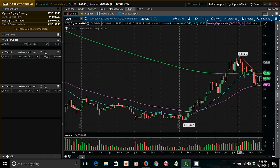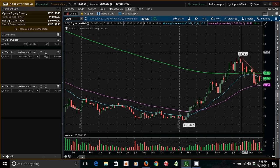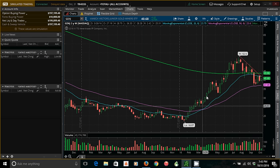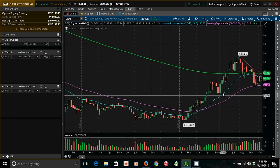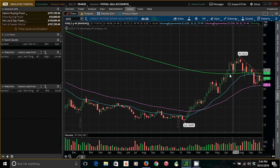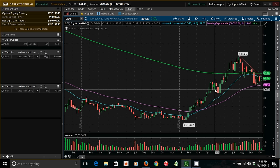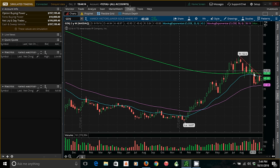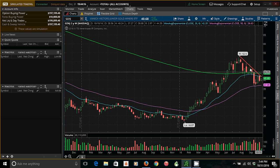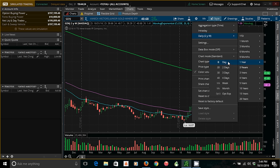So we had a nice uptrend here throughout the year, going from as low as $16 all the way up to $52.50. We got a couple of nice pullbacks here, and the 20-day moving average provided a nice support for any entry point on the dip. And now it has pulled back here, and you can see it's kind of in a downtrend. You can see the red line here. This is the resistance.